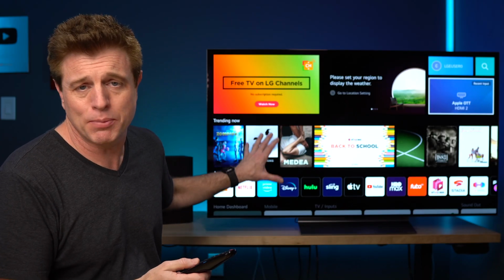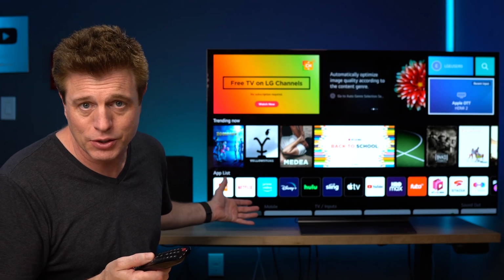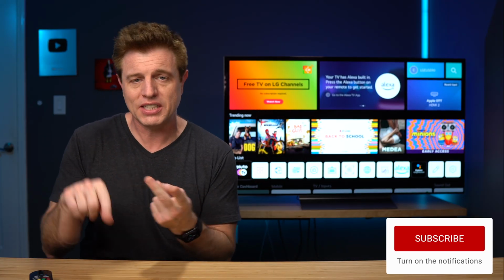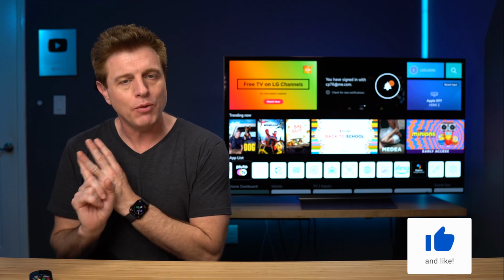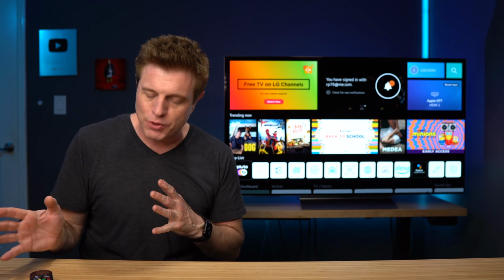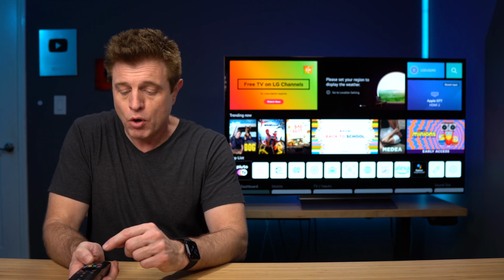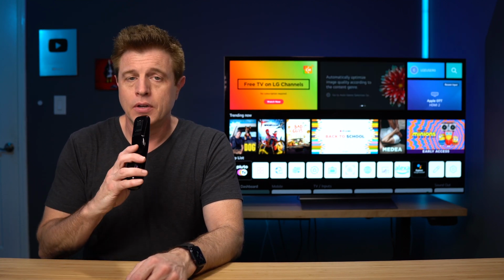Now with all these different smart options in here, you don't need to get a streaming device unless you want to. Now the LG C2 works with Google Assistant, Amazon Alexa, and it works with Apple's HomeKit. Unfortunately, you can't call up Siri on this, but there is a button to bring up Google Assistant, or you can bring up Alexa.